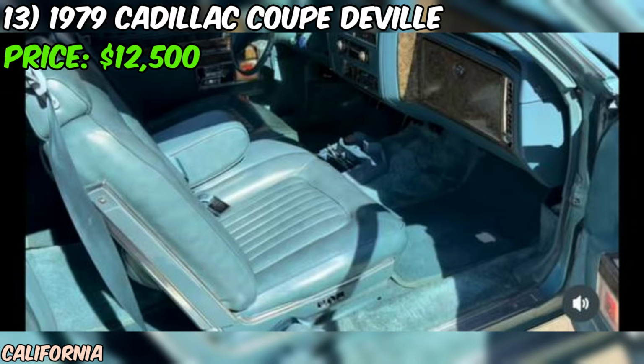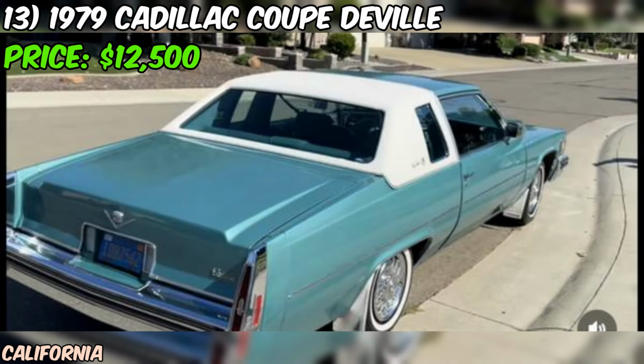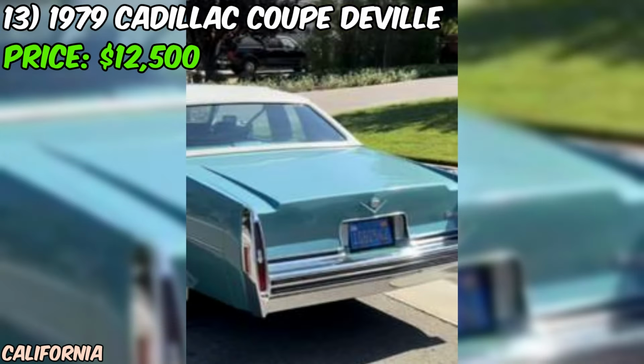One of the standout features of this 1979 Cadillac is its low mileage. With just 73,000 miles on the odometer, it's clear that this car has been cherished and well maintained by its previous owners. The seller even notes that all the electrical features, including the air conditioning, are functioning properly, which is a testament to the care that's gone into this vehicle.